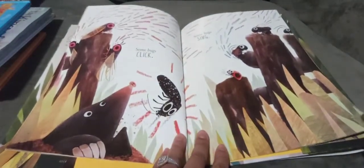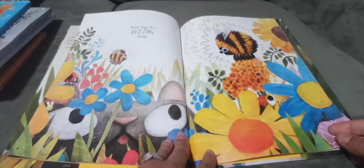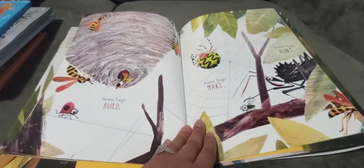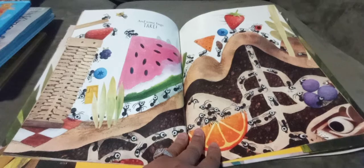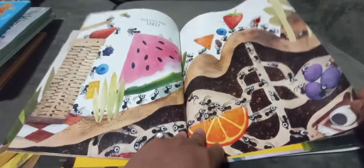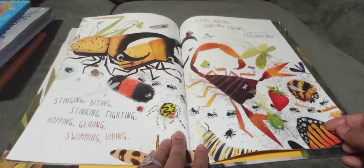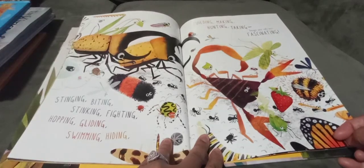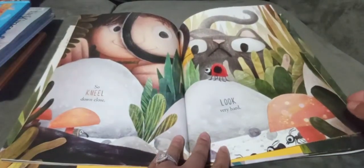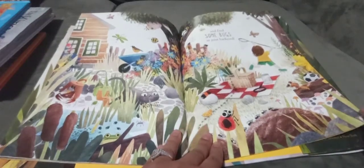Some bugs click. Some bugs sing. Some bugs do a bustling thing. Some bugs build. Some bugs make. Some bugs hunt. And some bugs take. Stinging, biting, stinking, fighting, hopping, gliding, swimming, hiding, building, making, hunting, taking. Bugs are oh so fascinating. So kneel down close, look very hard, and find some bugs in your backyard.